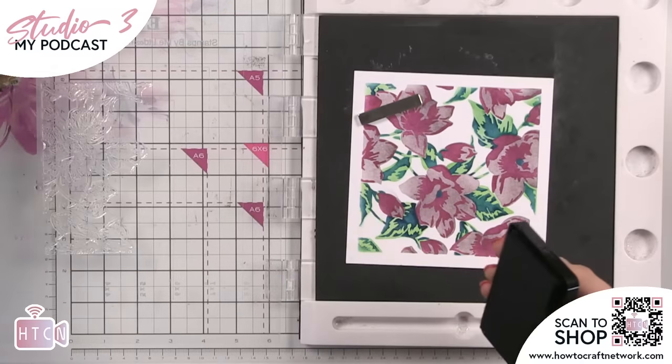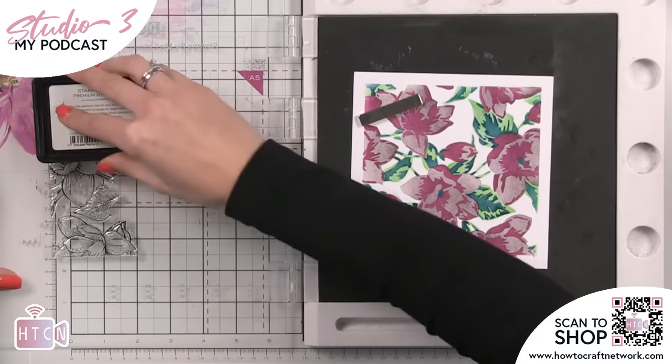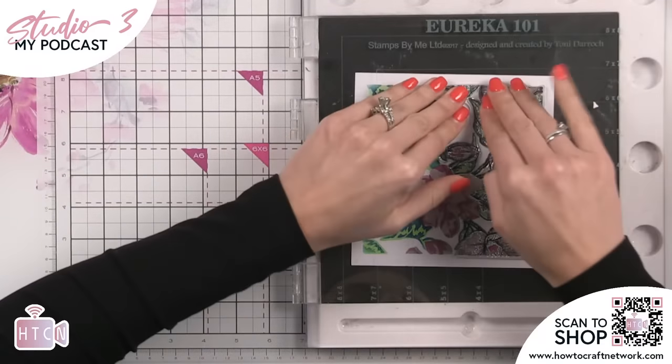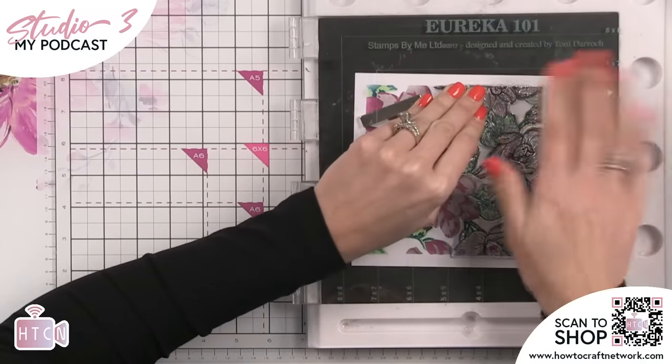So, black ink pad here. Now do remember that these can be used as independents. I have some samples and I will show you as soon as I've done this how beautiful the stamps are just on their own, partial stamp.